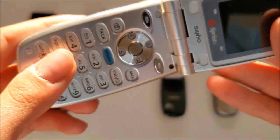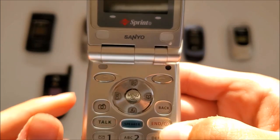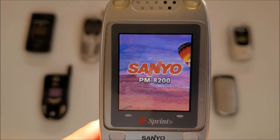Moving on, here's a Sanyo PM8200 on Sprint. Nothing much to say about this other than the fact that I already have one, so I might end up selling this one or the other one.